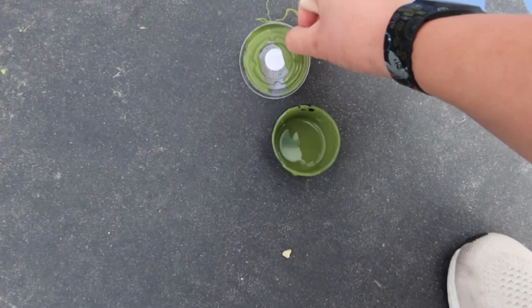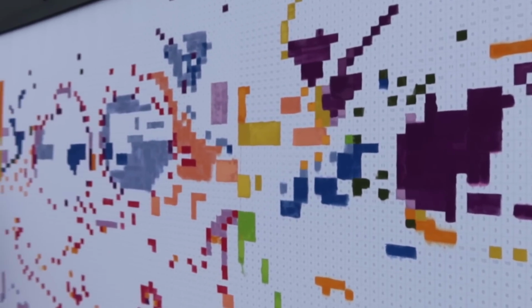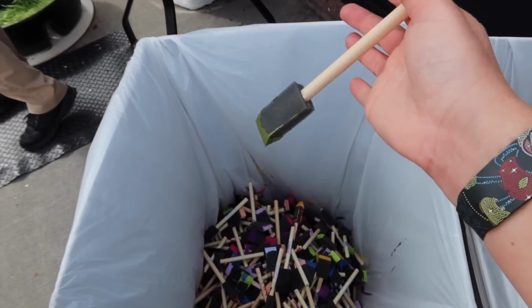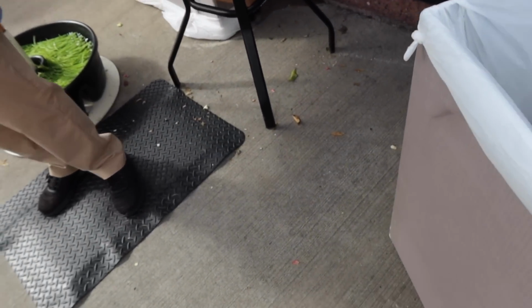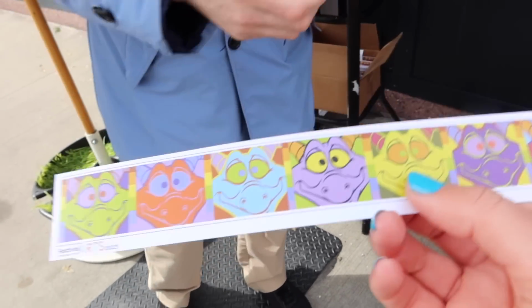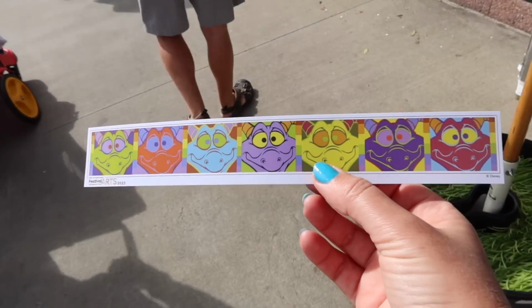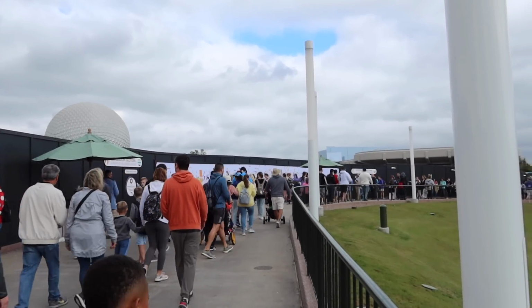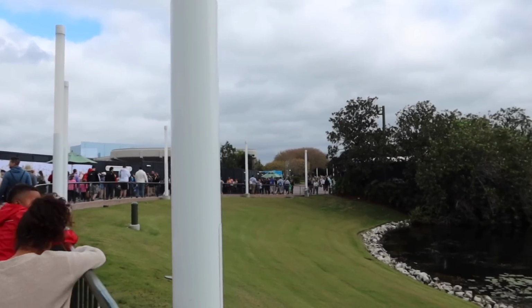Let's put this back on. There's my contribution. I wish I would have done purple, but you know what? You can come back and do it again, which is fun. And then, when you're done, toss those. Well, there you go. That's what the mural will look like once it's all completed. Thank you. You're welcome. And then you get a little keepsake. And they did move that this year, so you'll find that on the pathway into World Showcase right there.